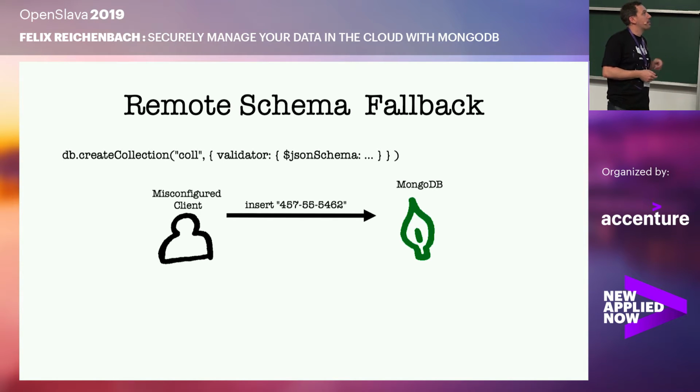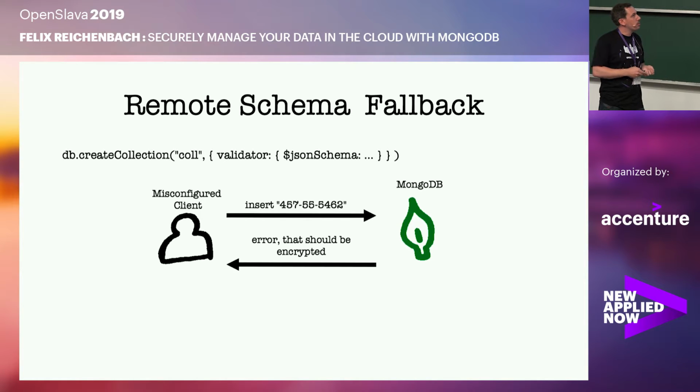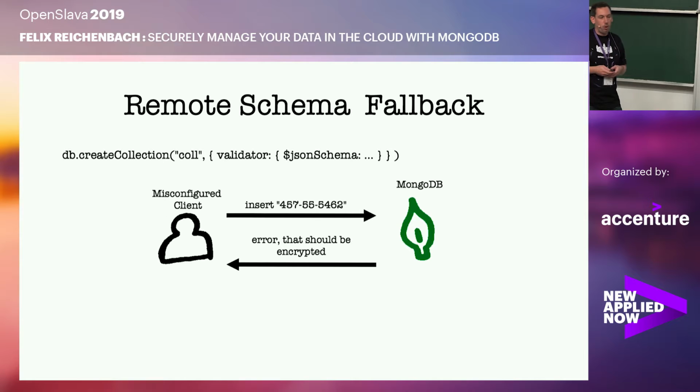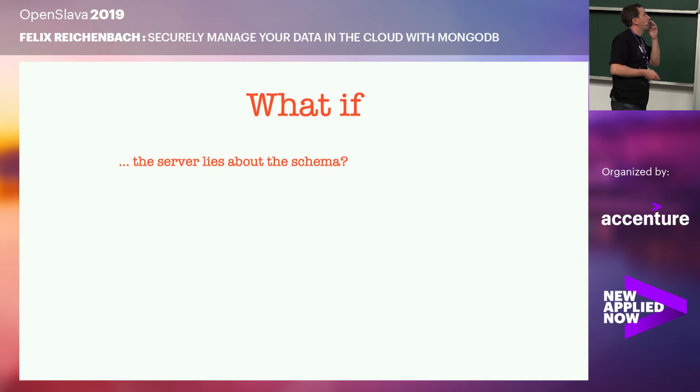So if maybe a client is configured in the wrong way, it'll send unencrypted data to MongoDB. You could then throw an error and say, well, nice try, but we really need that data to be encrypted. And you can protect against a wrongly configured client inserting data if you require encryption. So it's really a combination of both. The JSON schema on the server side, the one which we had before, is a fallback plan to protect against wrongly configured clients inserting the data.